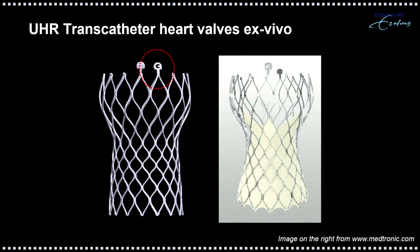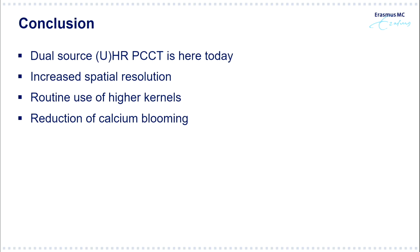So in conclusion, I think dual source ultra-high resolution photon-counting CT is here today. Especially the increased spatial resolution is going to help us with visualizing coronary as well as cardiac anatomy.